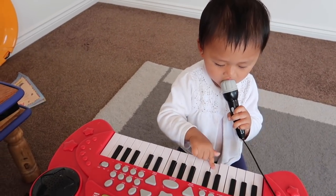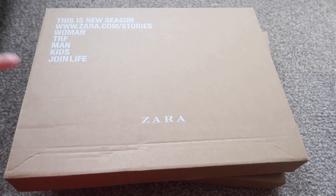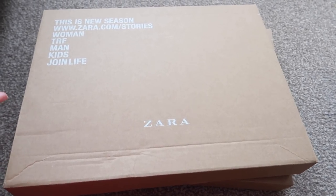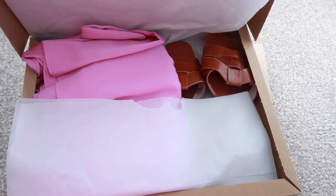Wow, lovely. So two of these Zara boxes arrived today, so I'm going to show you what I've got in here. I'm so excited. I've actually already opened it, but I'm happy to share this with you guys. So yeah, let's have a look in here.